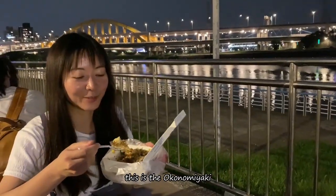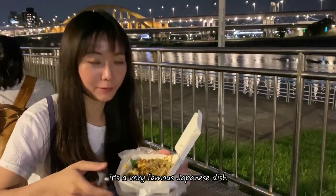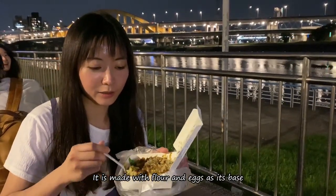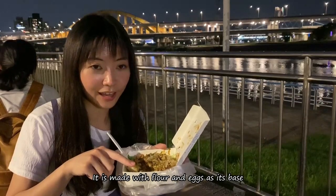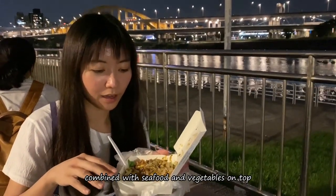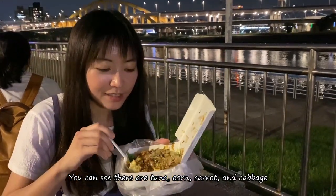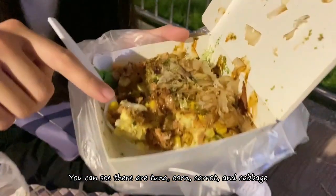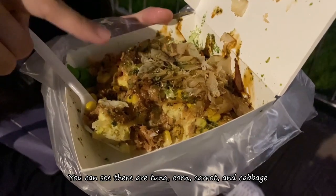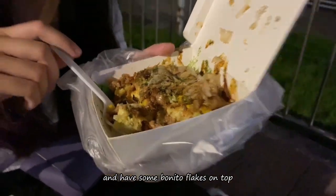Yeah. This is okonomiyaki. It's a very famous Japanese dish, and it's based on eggs. Combined with some seafood and vegetables on top. You can see here is tuna and corn, and also some carrot and cabbage, and some bonito flakes on the top. Yeah, it's very delicious.